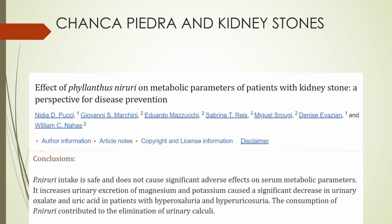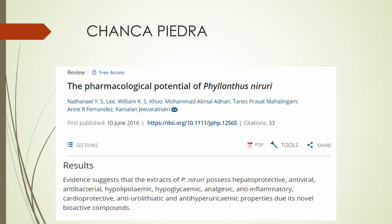It increases the urinary excretion of magnesium and potassium and causes significant decrease in urinary oxalate and uric acid in patients. The consumption of CHANCA contributed to the elimination of urinary calcium. CHANCA has been shown to possess hepatoprotective, antiviral, antibacterial, analgesic, anti-inflammatory, and cardioprotective benefits through its novel bioactive compounds.